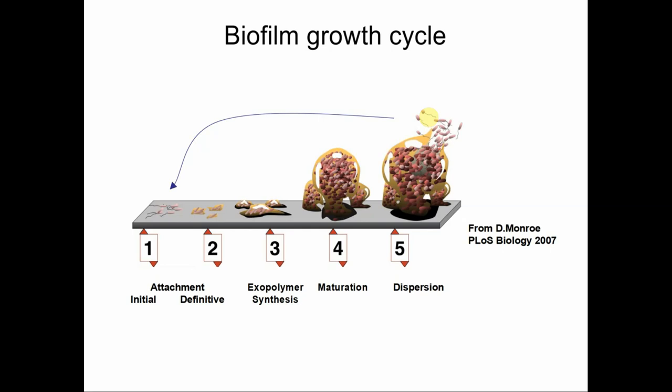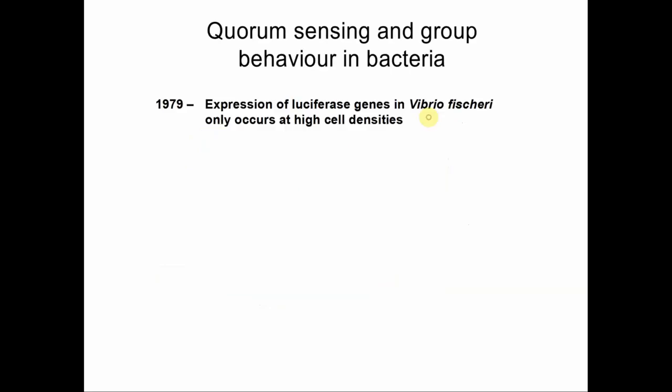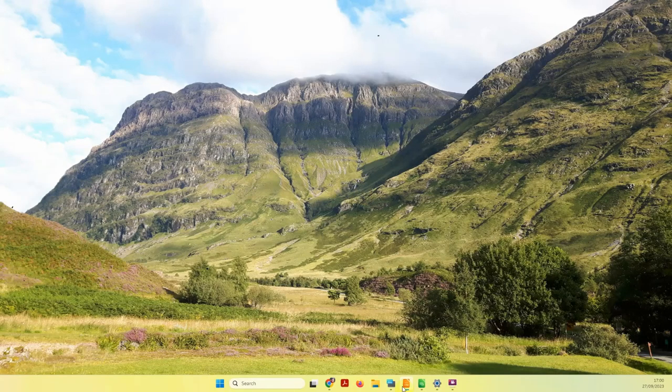Now, in order for this to work, phase 3 here, the exopolymer synthesis, has got to be coordinated. All of the bacteria that are locally present have got to start synthesizing this polymer at the same time, because that's the only way that there can be enough of it to produce the biofilm. So that's a kind of interesting process, which is called quorum sensing.